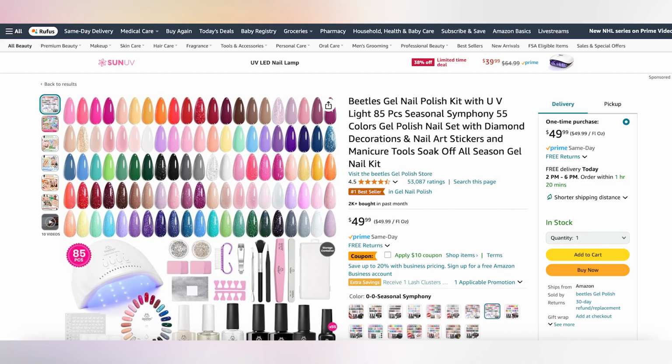So you can buy, and I highly recommend that you look at the Beetles gel polish kit. You can buy them on Amazon or directly from their storefront. They have the best colors. Follow them on Instagram. They have the best tutorials. The nail polish actually stays on. I think I'm going on 2 weeks for this that I did myself, and you can get an entire kit plus like 50 colors for $40 on Amazon.